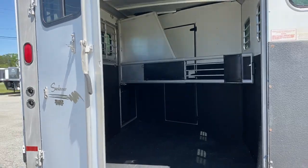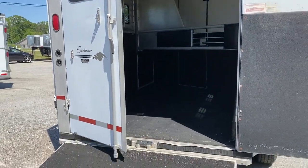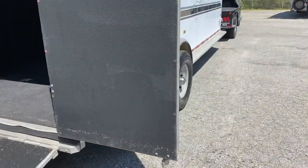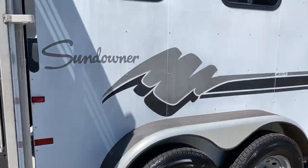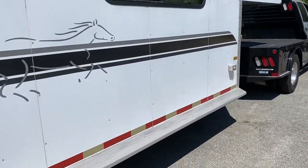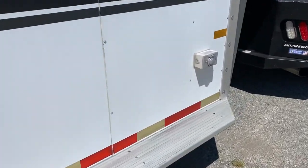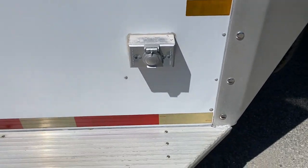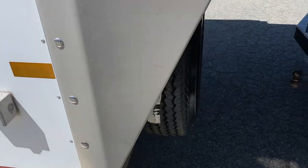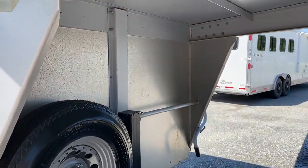So that rear tack is folded up, but big and open. I mean, if you had a big horse, you've got that whole back stall. Here's the actual way to hook up the electric. It's got a couple outlets in there. And like I said, it does have an air conditioning unit. So that's where you hook up your 110 power. Spare. It is a manual jack.